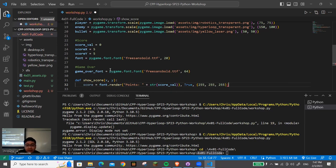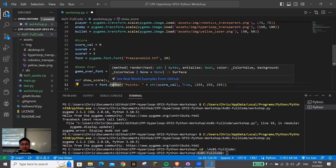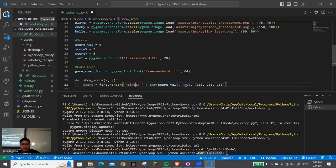Based on this data here, what am I missing? Why is it mad at me? Oh, okay. Based on this data here, we can see that if we go to font.render, the parameters are color value, background color value, none, surface. Doesn't tell us much. So this third argument here, 255, 255, 255, is the RGB value for the score label. So who can tell me what color that is? Is that white? Yeah, it's white.